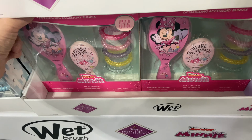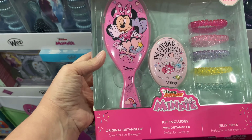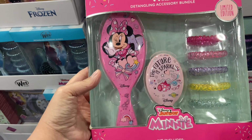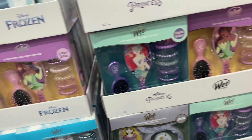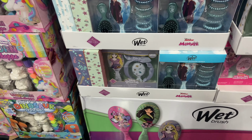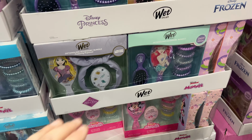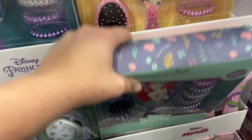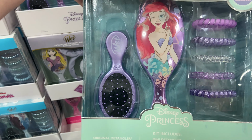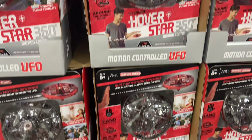Both of my girls love, love, love wet brushes. Like, they're the only ones they want me to use on them. And I found these little sets that have like a big one, a little one, and several hair bands. I picked out the Minnie Mouse one for Finley. And then I actually grabbed Kylie Ariel just because, I don't know, I was looking at them. I think she would have loved any of them, and that's the one that I ended up grabbing. But those were $12.99, so that'll be a nice little stocking stuffer.